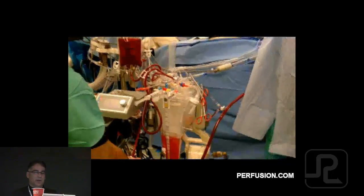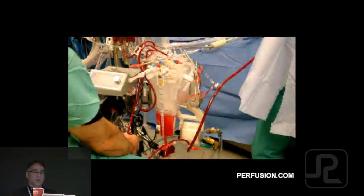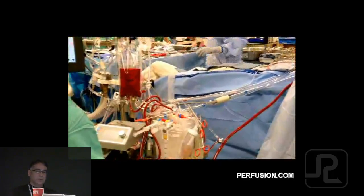This case is a hemi-arch. I'm halfway there. We have a little bit more bump. Thank you. I'm asking the anesthesia for a little bit more of a bump.